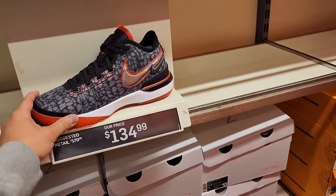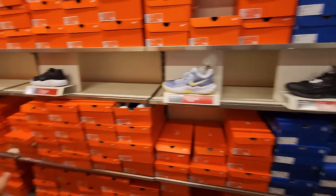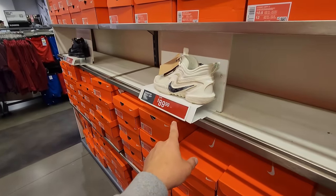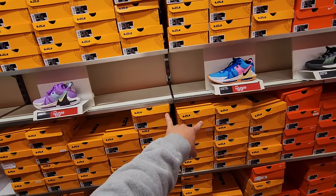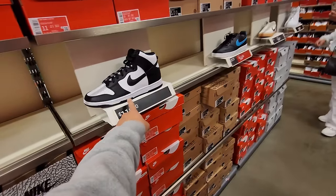Be patient with these because these will eventually go down, because even at the retail stores, we've been seeing those. Got the Hyper Dunks right here. Do you got the Cosmic Unity 2s? Do you got the LeBron 7s? Got Blazers right here. Do you got the Dunk Highs?